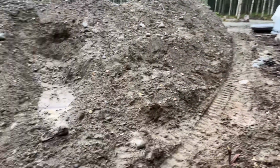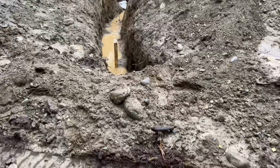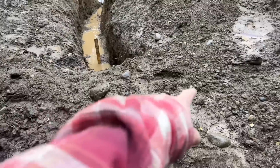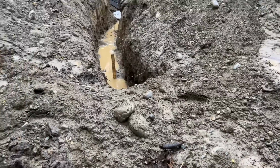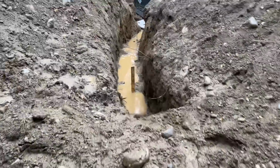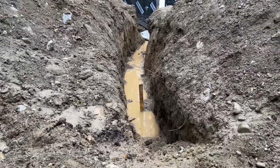But over here I was doing my conduit, so the water line is going to cross right through here, 8 feet deep, and then that conduit's going to come across at 4 feet deep. So I got to get my water line in, then to my conduit. But look down in there, look at that pond. Ugh. So that'll be next week. We'll get this taken care of.